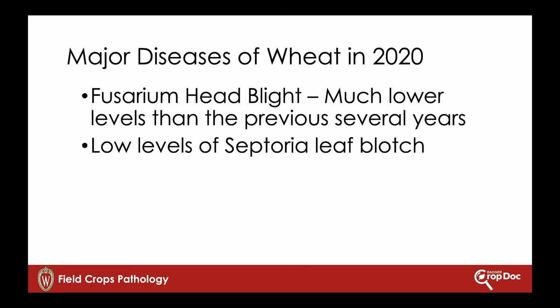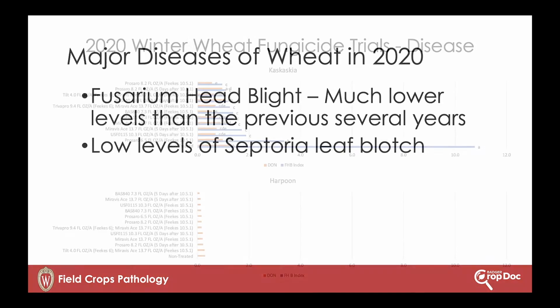In 2020, in wheat in Wisconsin, we ran into two diseases, first of which is Fusarium head blight, which is common in most years here in the state. However, this year, there were much lower levels of Fusarium head blight. We also did see low levels of Septoria leaf blotch. However, I think for the most part, Septoria leaf blotch did not impact yield dramatically.